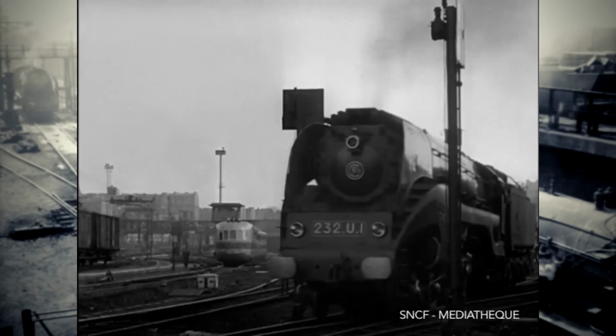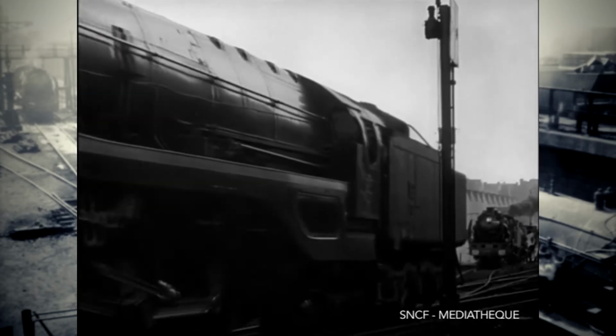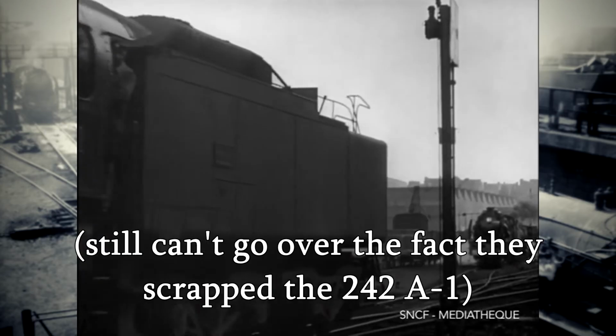It is nice to know though that such an engineering masterpiece is still visible to the public today, and not scrapped like so many others.